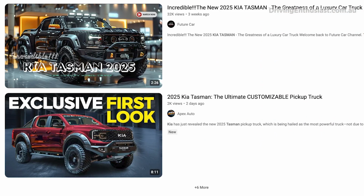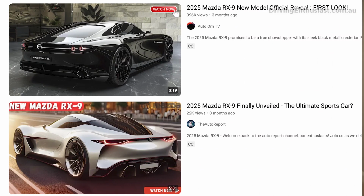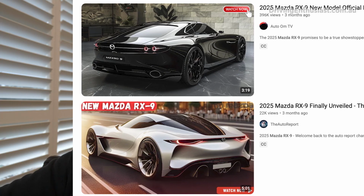You've probably seen in the auto news world lately pretty crazy concept cars and designs for cars that are claiming to be real but aren't actually real. The majority of these are just AI generated images, thanks to new machines and programs that are available now that can spit out quite good looking and quite convincing concepts. The issue is, how do we tell what's real and what's not?